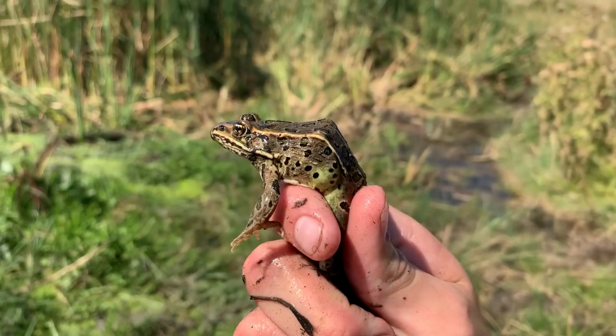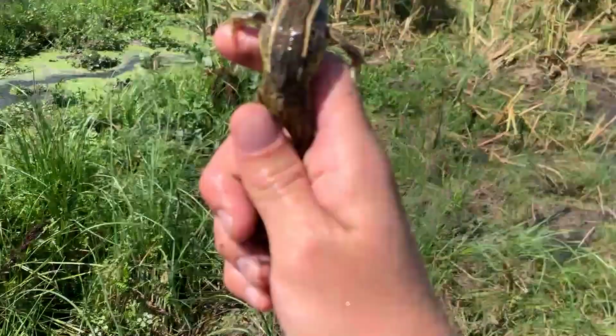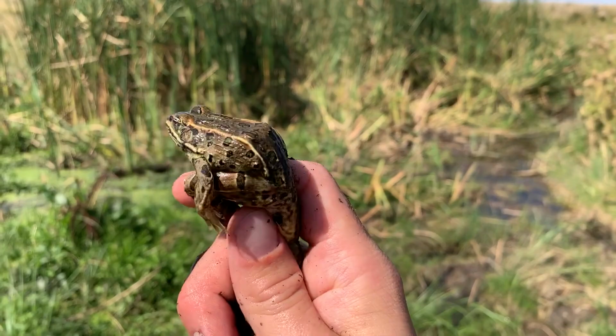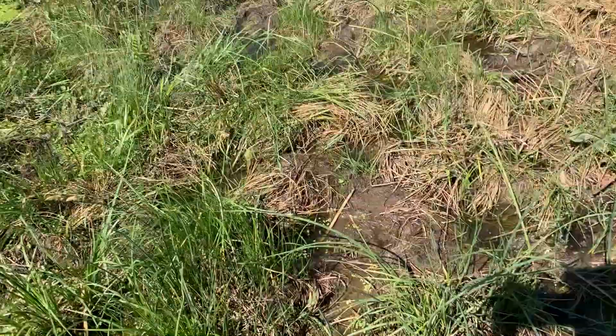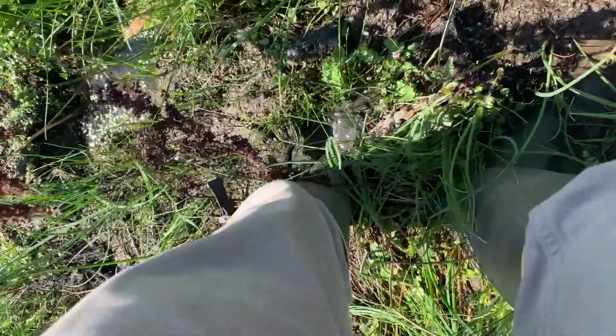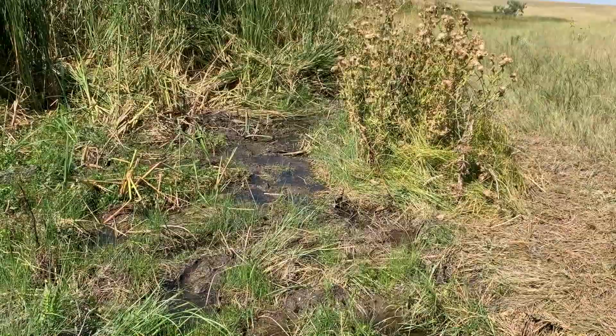All right, so next find of the day is a plains leopard frog down here in this little wetland area. These guys are pretty cool, in decline through most of their range in Colorado, and this wetland here has been ravaged by cattle, and seemed to me like I wouldn't be seeing any, but sure enough, there's a plains leopard frog. Anyways, I'm gonna keep walking here. Again, goal is plains garters, trying to get some data going on those. Haven't seen any today yet, so hopefully we get one soon.